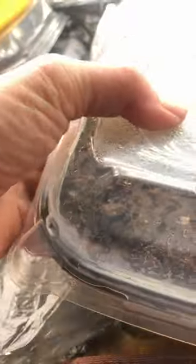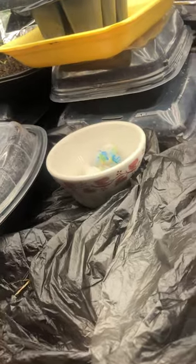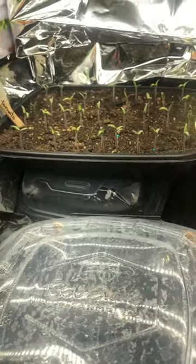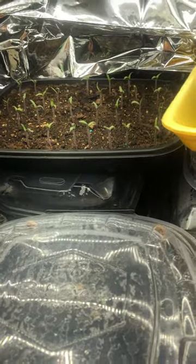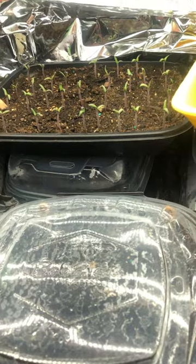So, if y'all get these containers, or know somebody that gets these containers, have them save them for you. Save them. Don't toss them. Reuse them. Recycle them. Use them for many greenhouses. They work great. Use what you got.